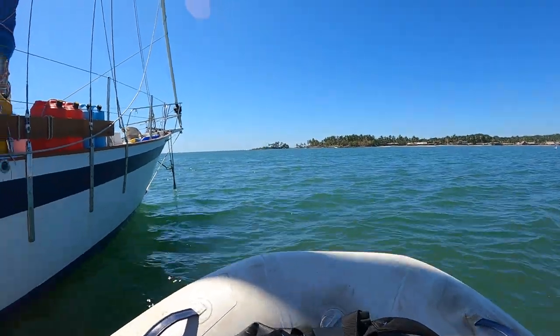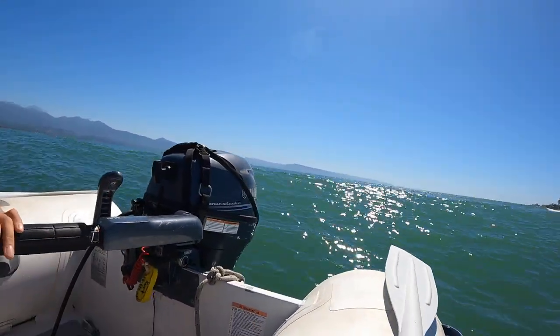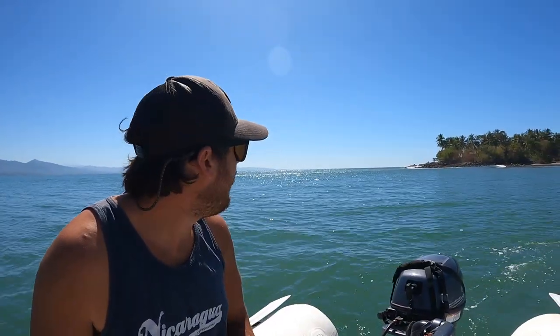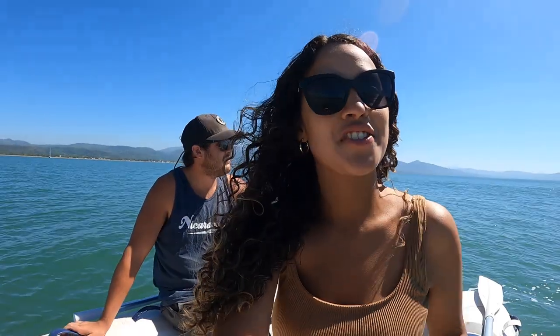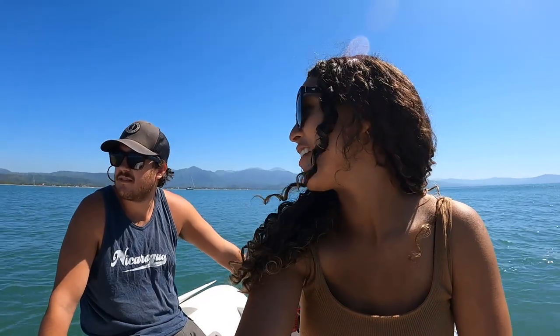Do you want to get the anchor set up? Yeah. What do you think? Really? Beach landings are still a little bit new to us. I made the mistake last time of getting in front of the dinghy when we were landing it on the beach, so I won't do that this time.